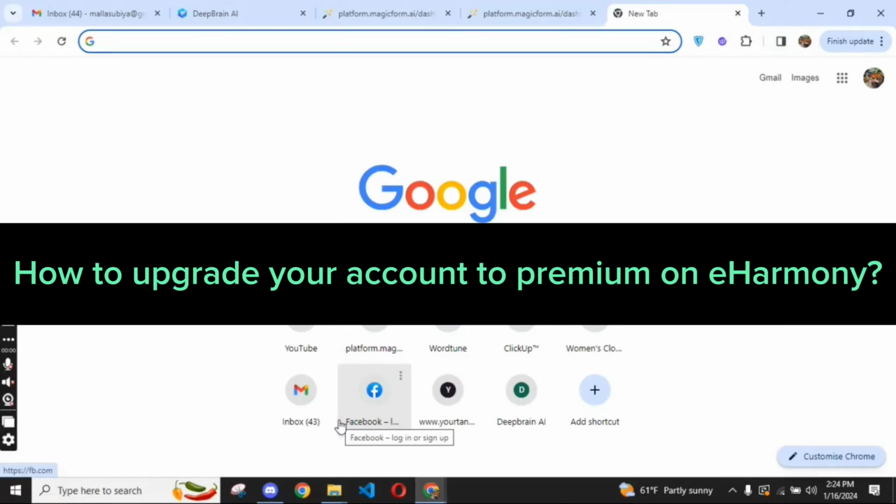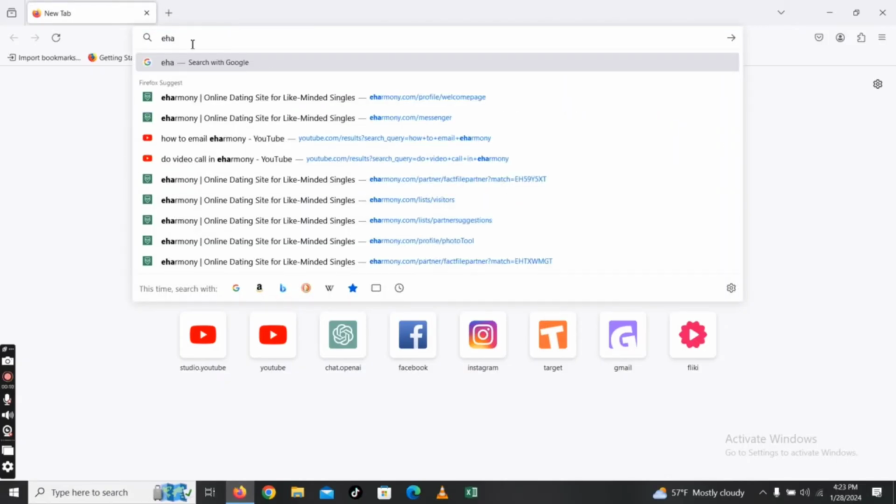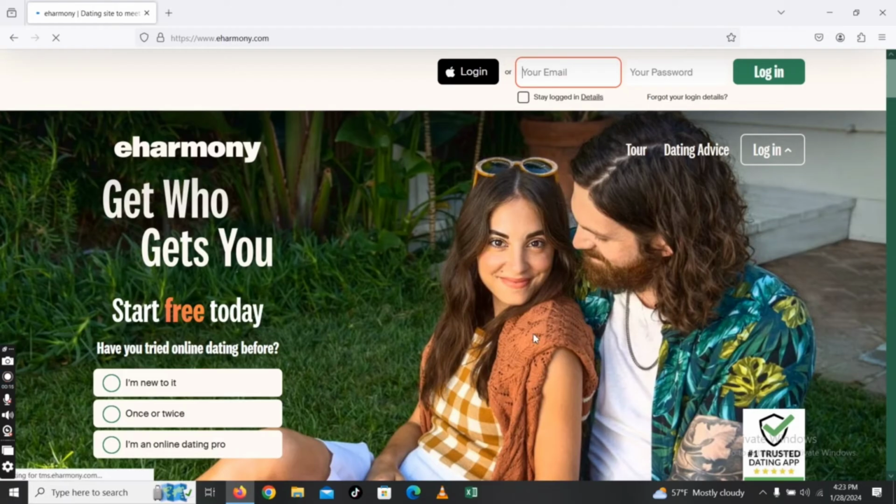To upgrade your eHarmony's account to premium, firstly go ahead and open up your Google search. On the search box at the top, type in eHarmony.com and make a search. The official page of eHarmony's account will appear on the screen.